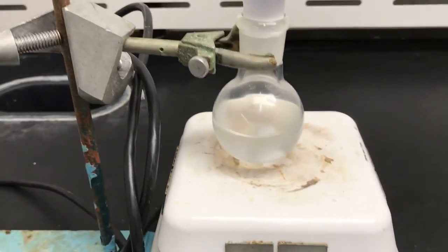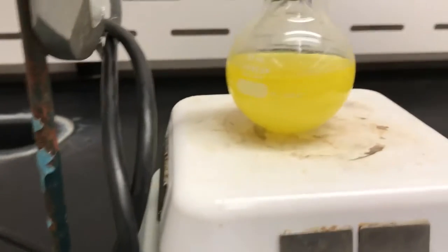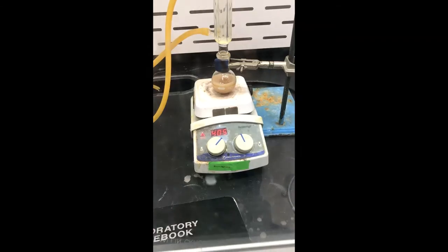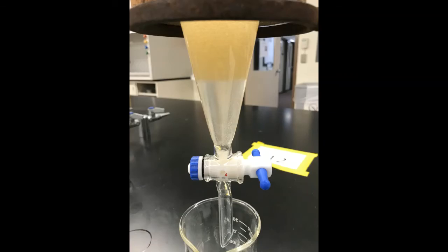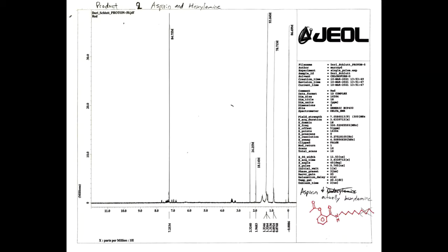I tried 2 different methods to create the aspirin acylurea, but they both followed similar steps. First, I had to mix aspirin with other ingredients. Then I refluxed to promote a reaction. Then I performed an extraction and rotavap to isolate the product. Finally, I checked my results using NMR.